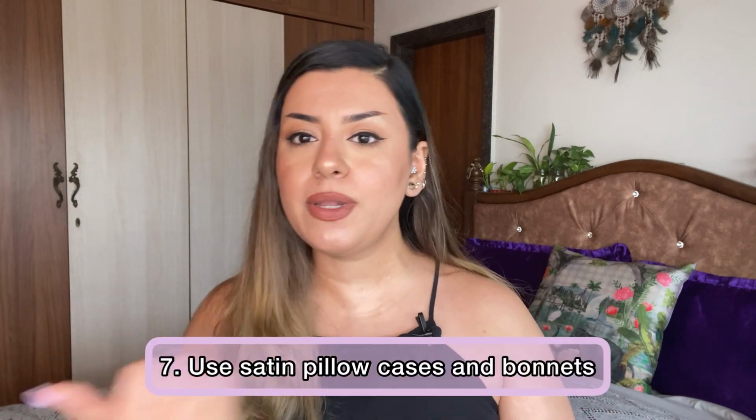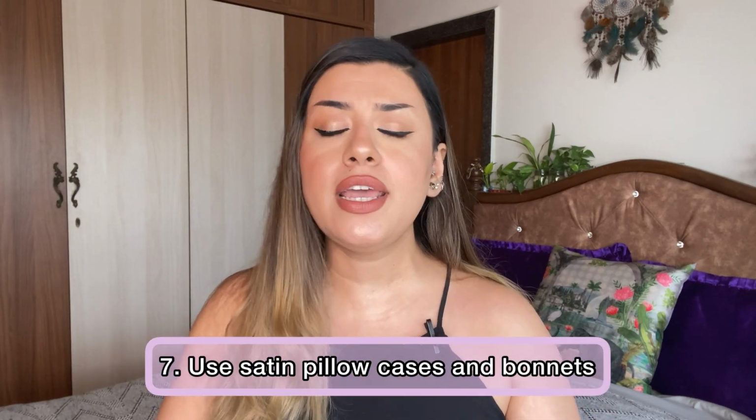Now, the 7th and the final tip is using a satin pillowcase like the ones that I have in the background. Satin pillowcases are a must-have because they prevent moisture loss. Cotton is an amazing fabric, you guys, but to sleep on it at night is not the best for your skin and for your hair. It absorbs a lot of moisture, which is going to result in a lot of frizz in your hair. It's also not the best if you want to follow an anti-aging routine.